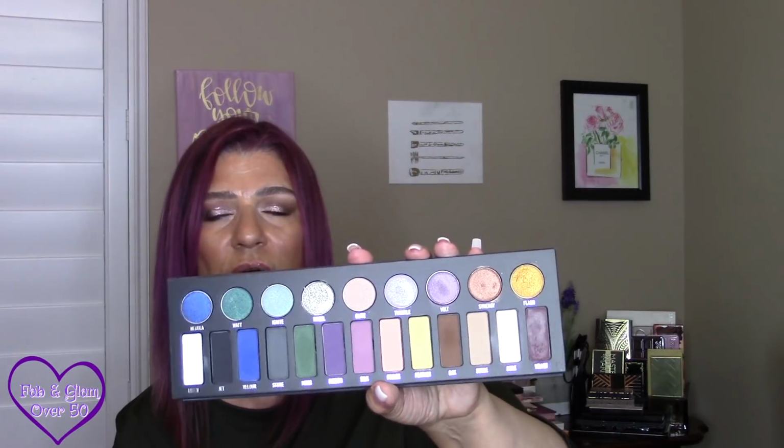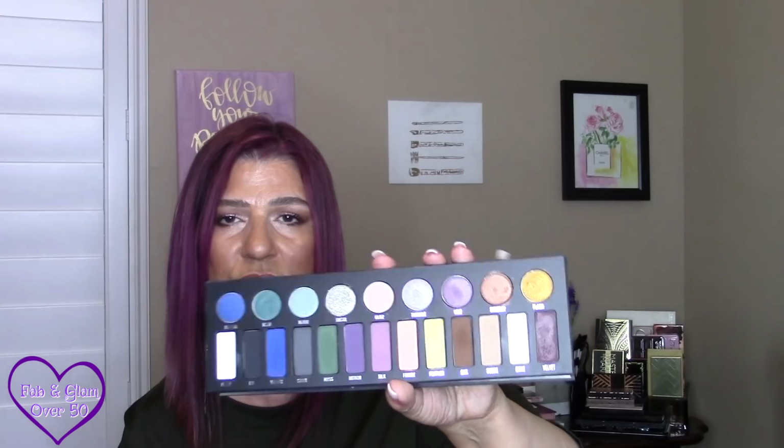The other palette that I haven't touched in quite a while and I'm going to leave out is going to be the Metal Matte palette by Kat Von D. When this palette came out, I fell in love with it. I thought it was absolutely gorgeous. It is no longer available, if I'm not mistaken. It was limited edition, as was this one from Urban Decay.